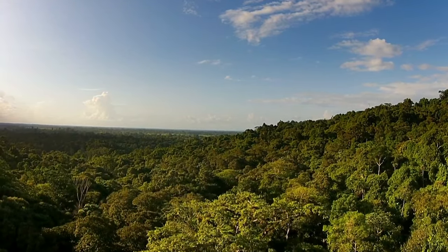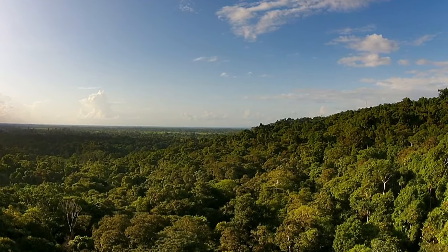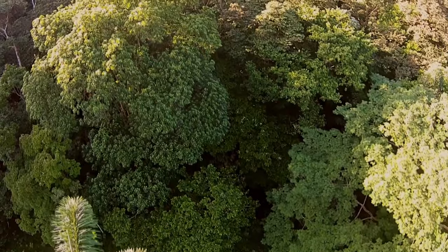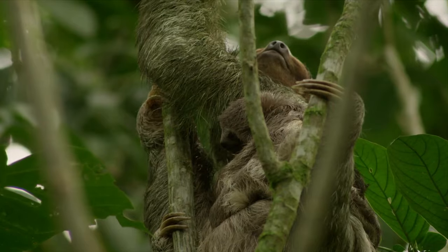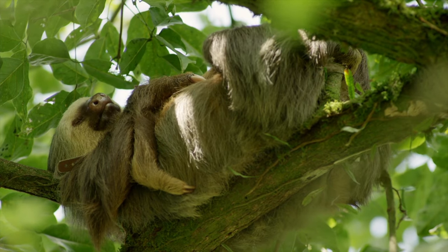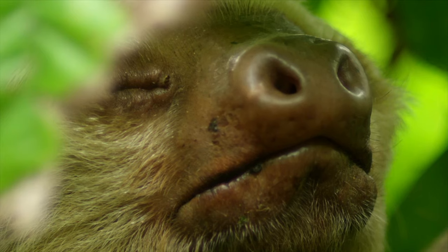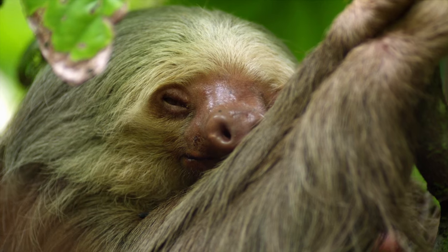On the other side of the world, in the rainforests of Costa Rica, another remarkable creature has found a very clever way to ensure its survival by using camouflage. It's the sloth. Sloths are one of the most abundant mammals here, but they are not easy to spot.